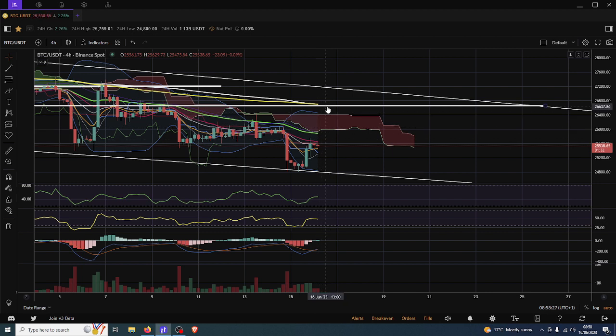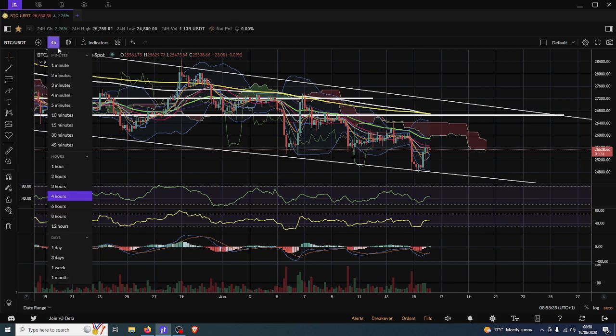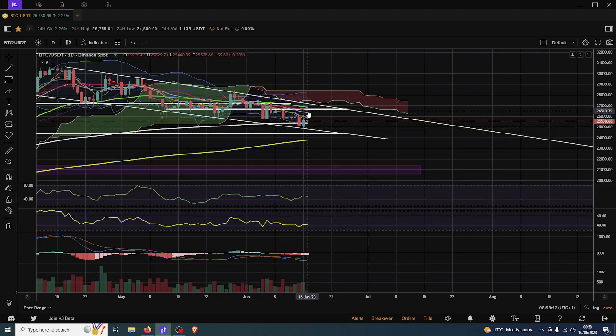And even then, we're only really looking to see if we can move up to 26,600, which is the breakdown zone, which is also going to be highlighted by a 200 exponential, a 200 simple on the 4 hourly. And from what I remember, I think that's where the daily Bollinger Band is as well. Yeah, it is. So a lot of mega resistance above us at around that 26,600. That kind of area is like a big deal for Bitcoin right now.